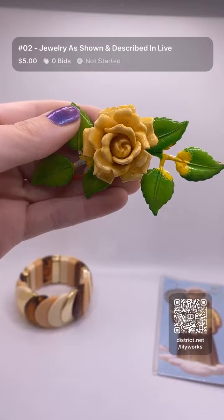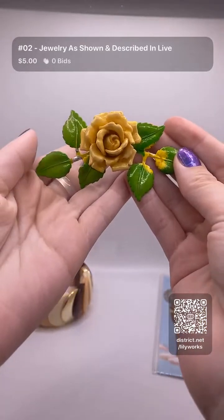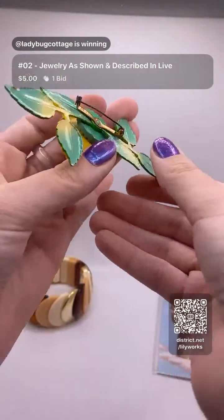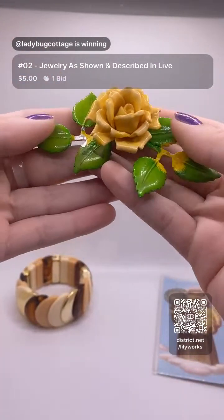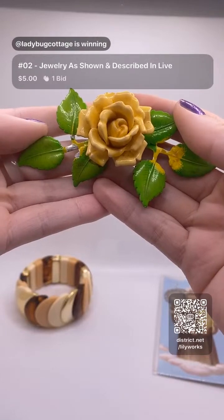So we are going to run this guy. Hi, Island Girl. Welcome in. And this is running for 5, a made in Germany brooch. Thank you so much for your bid, Pura. It has the vintage clasp on it. Very delicate. Thank you guys so much for your bids.